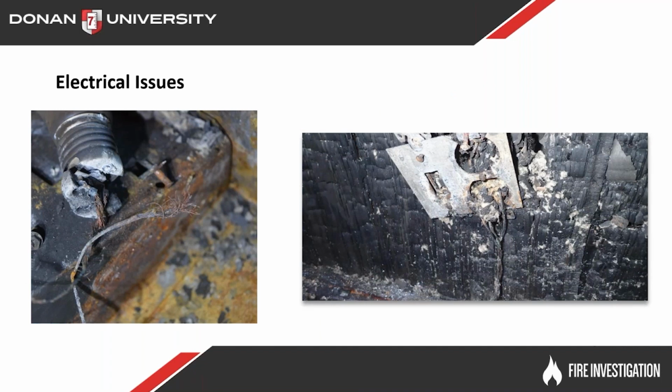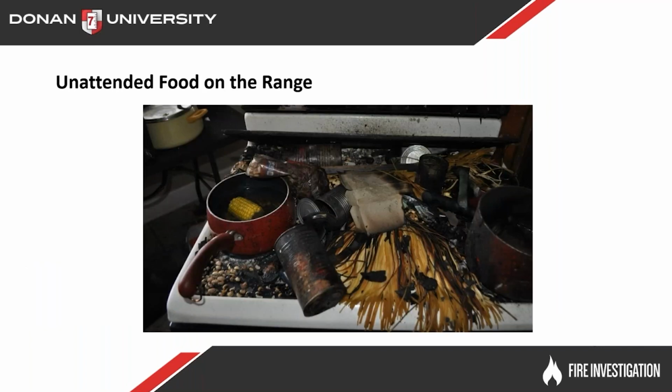Some other ones that we have are electrical issues as well, as I mentioned just a moment ago. We have the branch circuitry that's in the walls that we look at. We also look at the light fixtures and bulbs, and we also look at the receptacles in the wall to see if any of those may have caused a fire. Today, we're going to be primarily looking at cooking fires.